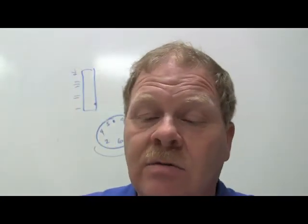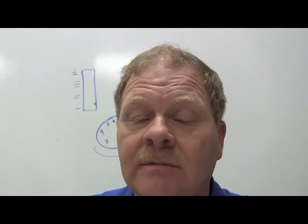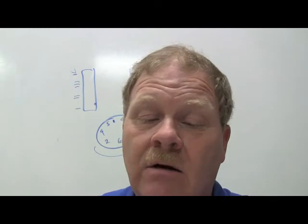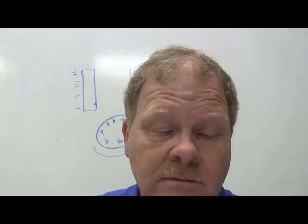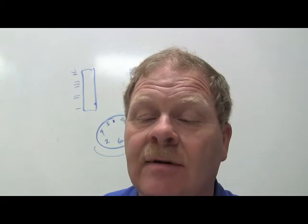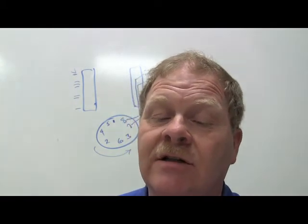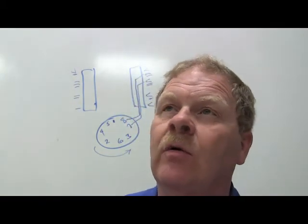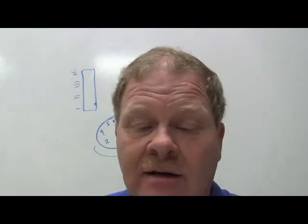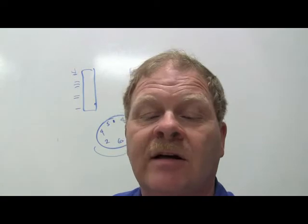Which switching device used below is called a magnetic pulse generator? A, an ignition coil. B, an optical sensor. C, a pickup coil. D, a Hall effect switch. Well, C is actually it, a pickup coil is going to be a magnetic pulse generator. A Hall effect switch turns the signal off and on in a square wave whenever that vane shunts between the magnet and the little semiconductor.